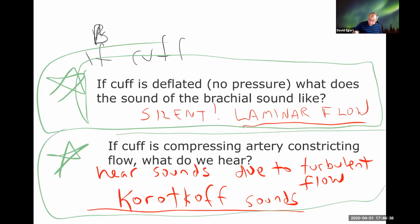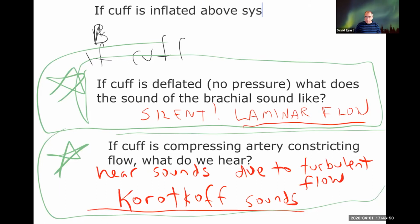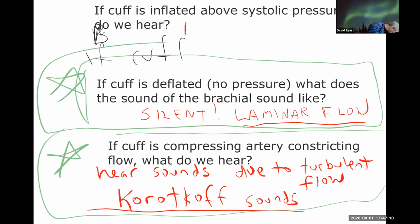I mean, the other option I can put here: if the cuff is inflated above systolic pressure, which is the highest pressure that the blood has, what do we hear? Nothing. Yeah, why? Because you haven't hit your systolic pressure. You're silent. But why do we not hear anything?